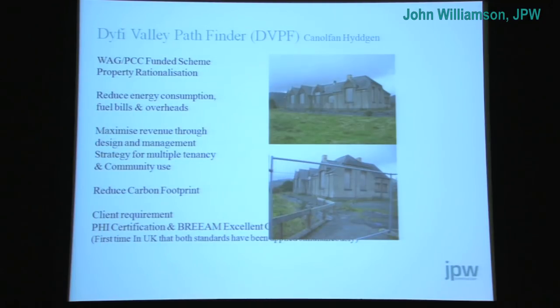That was our brief. Maximise revenue through the design and management. They're the architectural issues, but reduce energy consumption, fuel bills and overheads. It's part of local authorities' economic models. Is this a no-brainer? And by the way, Passive House certification and BREEAM.